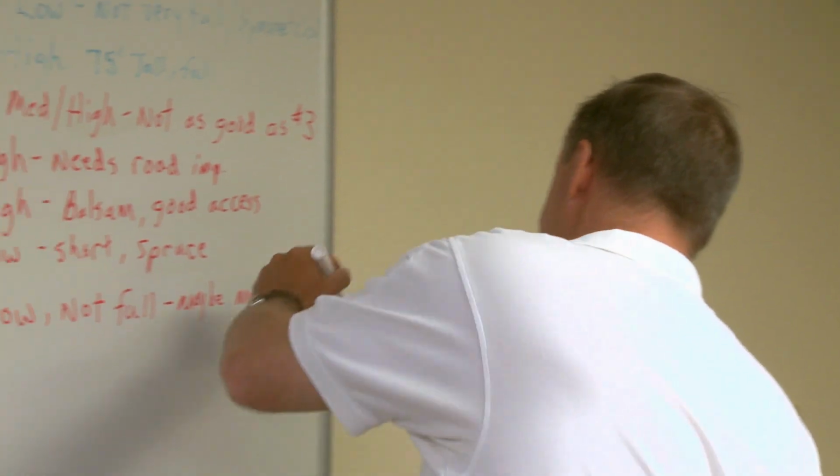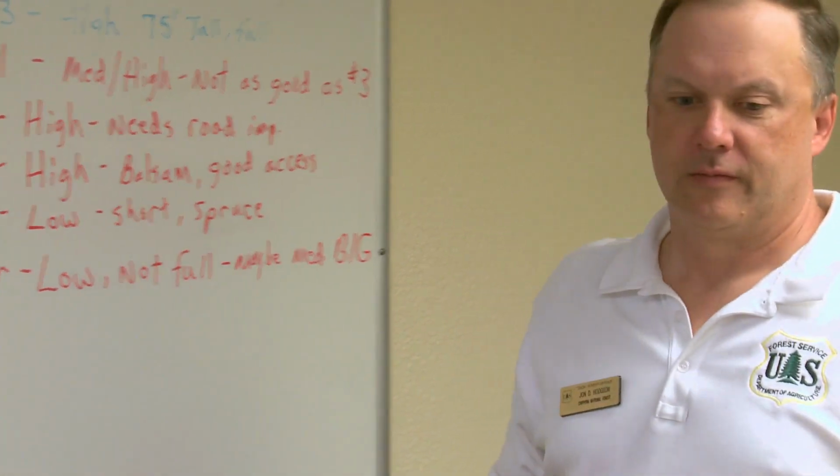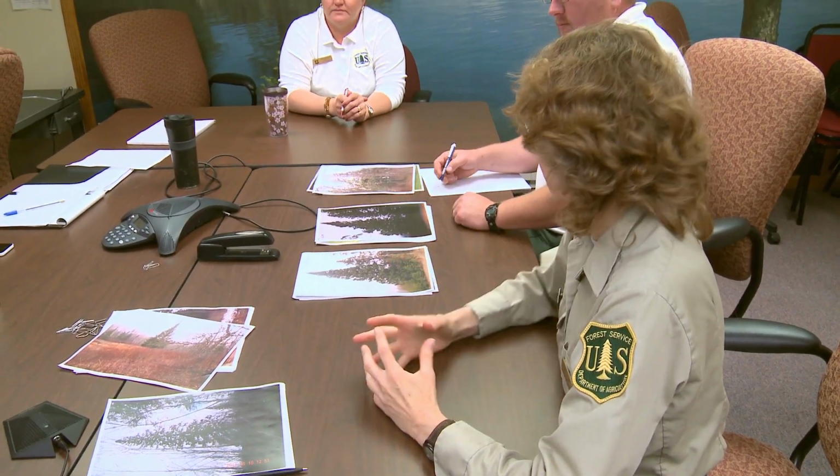Ted from Washington, D.C., who is the supervisor of the Capitol grounds, is going to make a trip to the Chippewa and spend a couple of days looking at all of our 12 candidates. He will select the tree. He will also select 2 alternates, in case there's a wind event and the top of our perfect tree blows out between July and October.